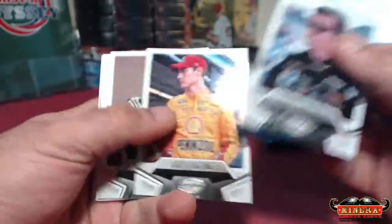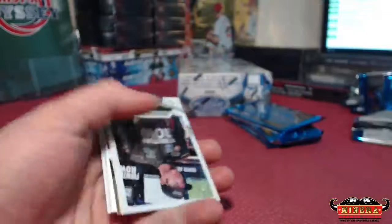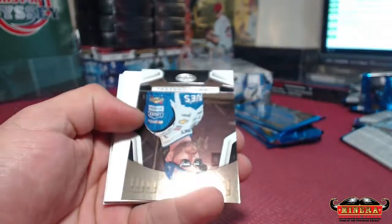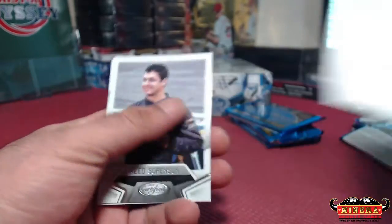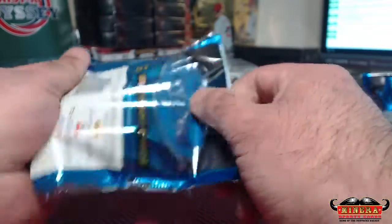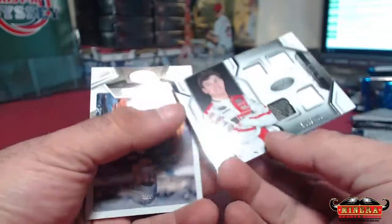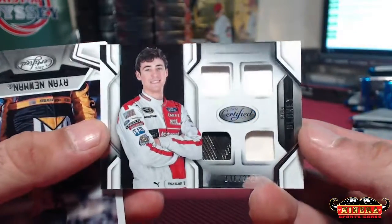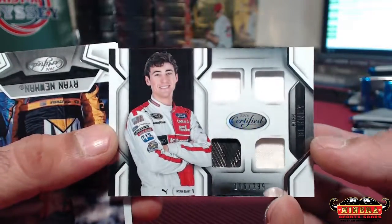Oh, that's right. Carl Edwards did retire, huh? Jimmy Johnson, 127 of 199. Gold team. His wife told him to. Ryan Blaney, 196 of 299. That's pretty cool. Looks just like the football certified.